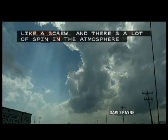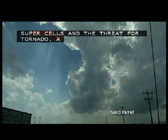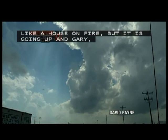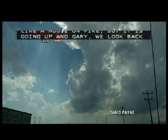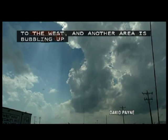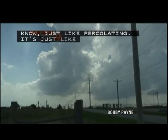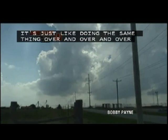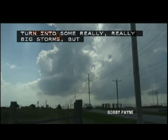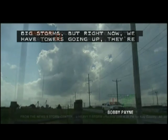And Gary, I look back to the west, same area, another area that's beginning to bubble up again. So again, this whole area is just, I always use the word percolating. It's just kind of doing the same thing over and over and over. And then eventually these things will turn into probably some really, really big storms. But right now we have towers going up. They're firm, they're crisp, look like big blobs of cauliflower out here, very crisp. But again, right now, it's just a wait, just a watch game. And when it happens, we'll be all over it. Gary, back to you. Hey, thanks.